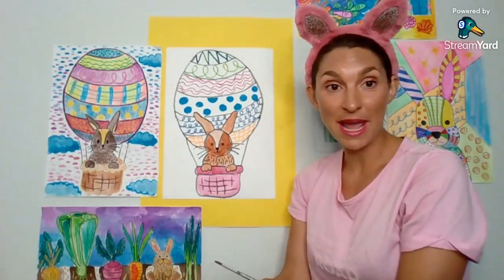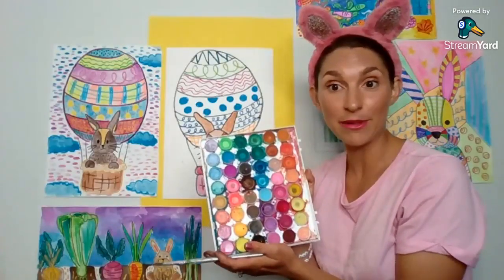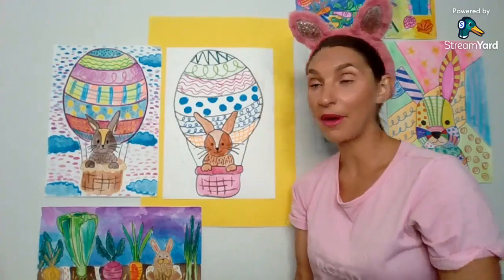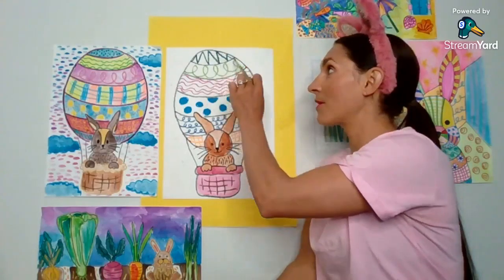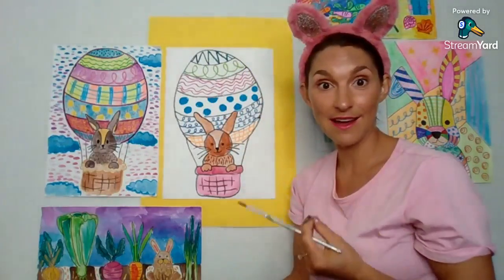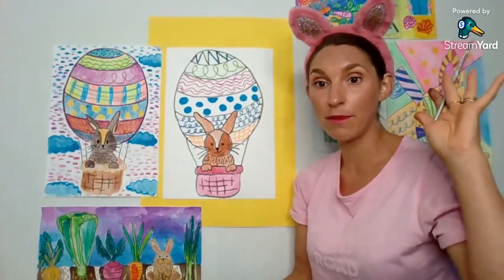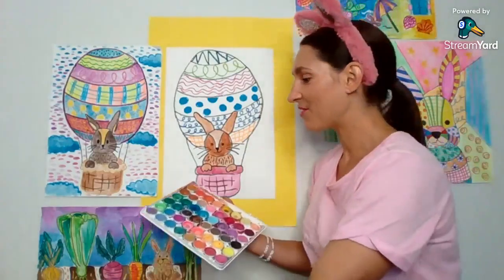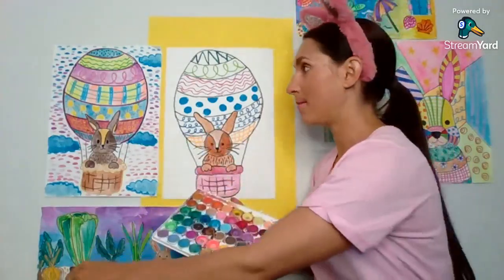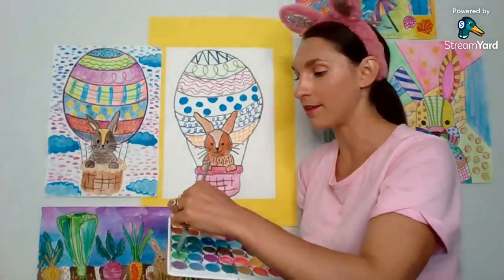I have finished my bunny and my basket, and now I'm up to all my rainbow colors for my balloon. Where are you guys up to? Are you ready to jump up here? And let's start working our way down with some really bright, fun colors. Remember, if we saw this in the sky, it's got to stand out and be super bold and happy. So I'm lucky that I've got these really fluoro colors on my paint palette. I think I'm going to try and do heaps of fluoro colors.